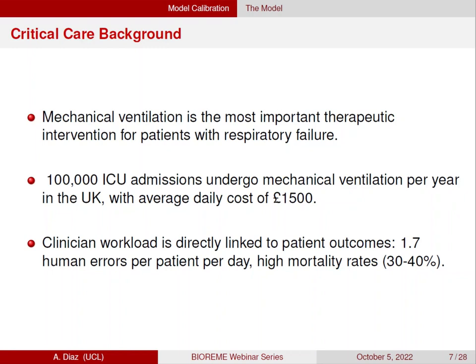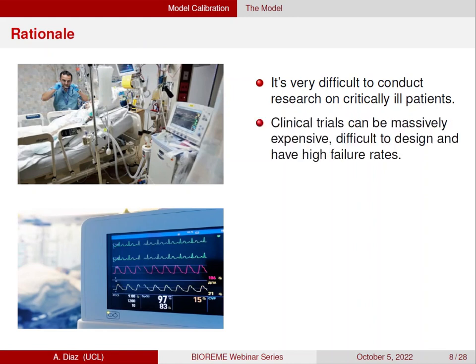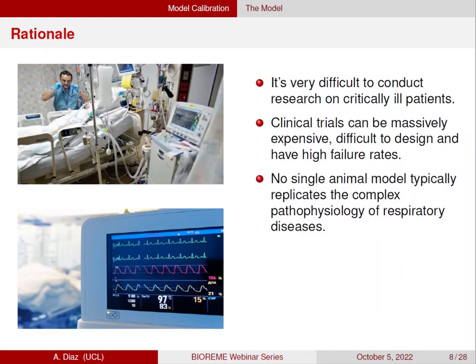And the clinician workload is directly linked to patient outcomes. It's estimated that 1.7 human errors per patient per day are committed, so that results in high mortality rates. So the rationale for using computer models to study patient physiology is that it's very difficult to conduct research on critically ill patients. Why? Because clinical trials can be massively expensive, they can be difficult to design and have high failure rates. And also no single animal model replicates the complex pathophysiology of respiratory diseases.